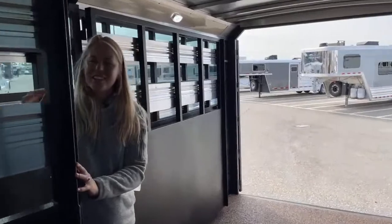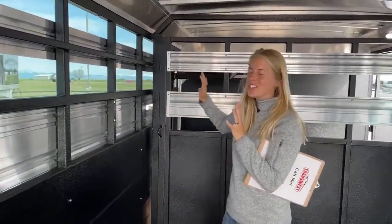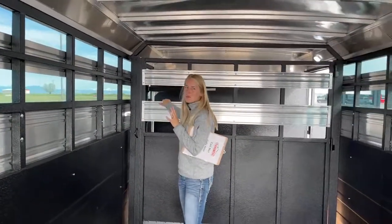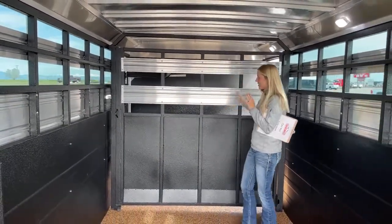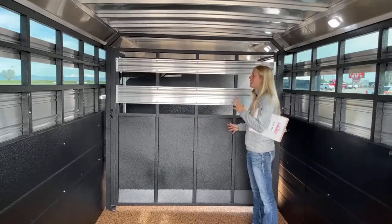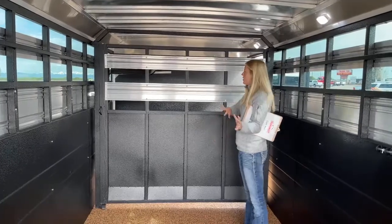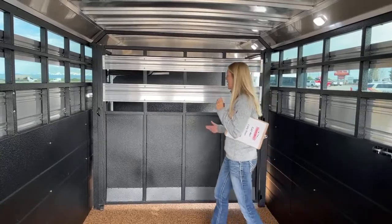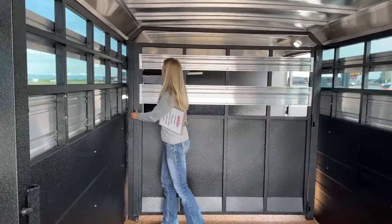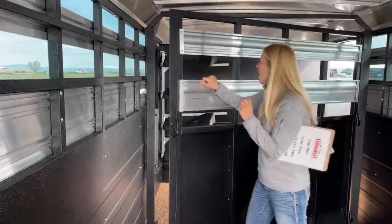So the really great thing about this is if you're hauling cattle or maybe some horses you don't really trust, you can just slam it. You don't have to fumble with a latch or anything. You're nice and secure. So this is a huge safety benefit for those of you that are maybe hauling some cattle and you don't want to get in there with them. You can easily slam it, get to a safe place, and then it's really easy to operate if you're coming from this side. So I love this feature.